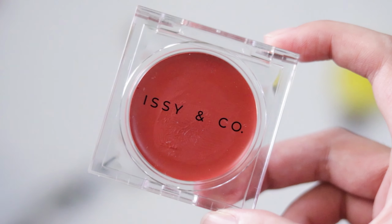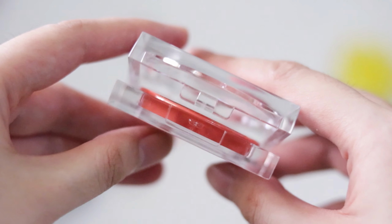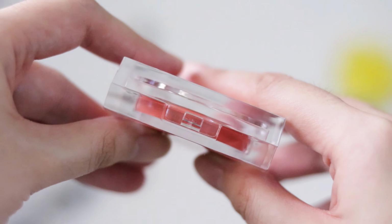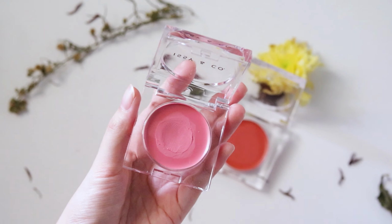Enclosed in an acrylic casing, it says that you can also use this for your eyes and lips like a multi-purpose spot. Also, you hear that? Yep, that's the sound of quality packaging right there. So starting off with Good Girl, this is a really beautiful blue toned pink color.